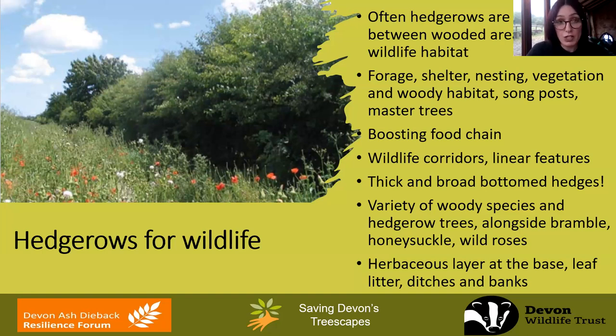Just in general, a lot of vegetation and woody habitat is incredibly useful for species. The hedgerow trees that I mentioned before are really important songposts for a lot of bird species, and also act as master trees for key butterflies. For example, purple emperor will use oak, and brown hairstreak will use ash. Just creating this abundance of invertebrates also will boost the food chain. So they're creating an important food source for other larger invertebrates, for birds, for mammals.